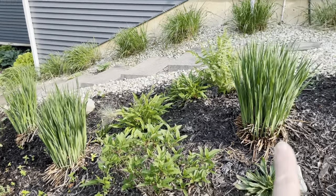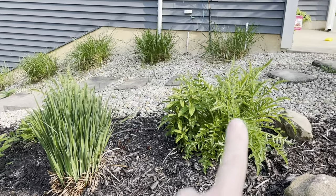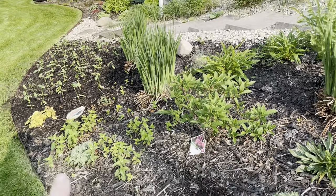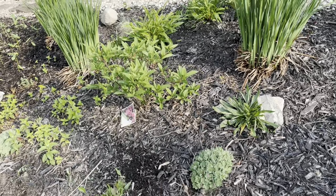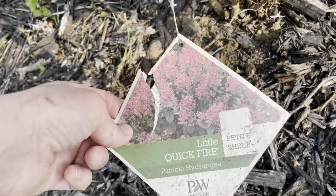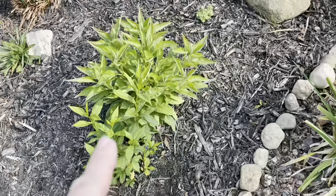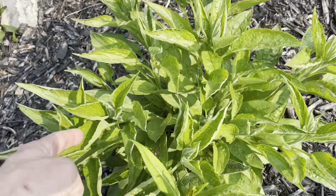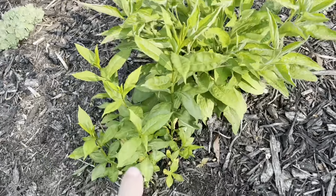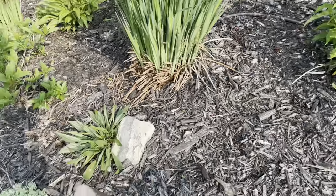I've got some Siberian iris in here that are probably going to bloom in the next couple weeks. I've got some oriental poppy that are probably going to bloom in the next couple weeks, along with coneflower and some sedum. This is a hydrangea I put in last year. I got it on clearance. I can't remember, a little Quick Fire hydrangea. Let's see. That, I think, is a weed. I'm pretty sure that's a weed. Crap, I should have pulled that. And this is a phlox, and that's the same phlox right there. I think that's also a weed.